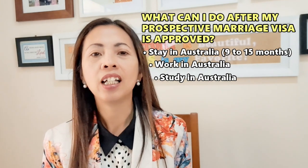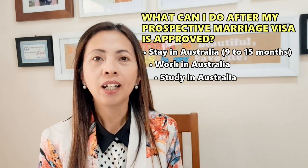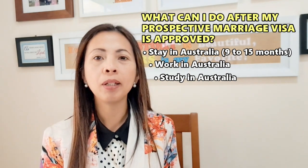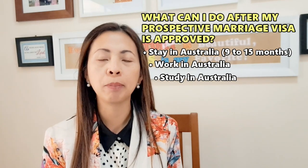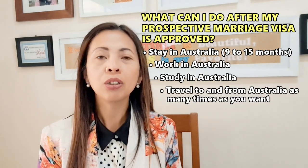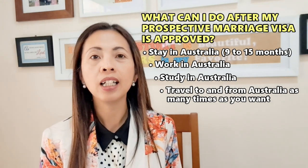Study in Australia. With this visa, you will be able to study in Australia. However, you will not receive any government support and any study cost will be at your own expense. You can travel to and from Australia as many times as you want while your visa is valid.